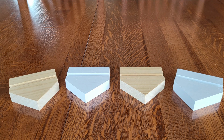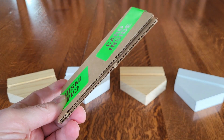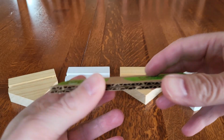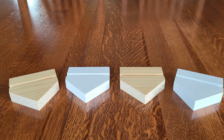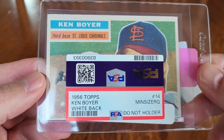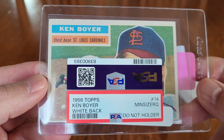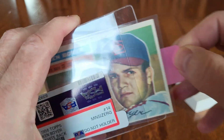Thank you for joining me for a 27 card blind reveal from PSA. Now, there was one piece of bad news, and so I didn't look at any of these cards, but I did look at the one that came back as the bad news, and that was this guy right here. It says minimum size again for Ken Boyer, 1956 card. Kind of a shame. Looked like a really nice card to me.